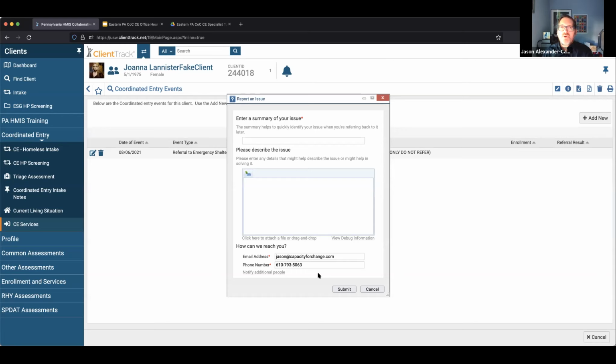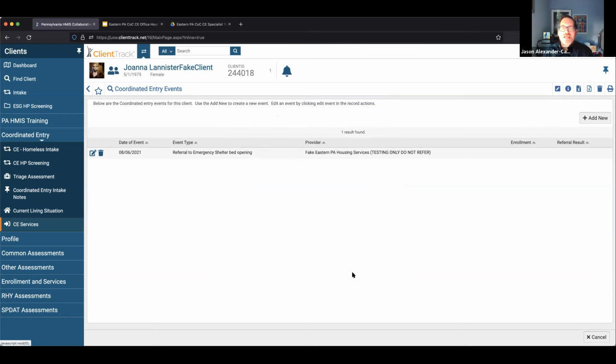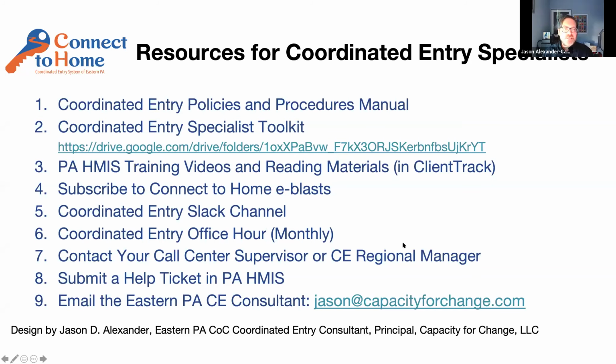If you ignore that or don't respond to it, we can't work on the ticket. We can't update you on the fix, and we can't ask you to test whether we fixed it. And then finally, the last thing we need you to do is verify that it's been fixed so we can close the ticket and know that we've successfully resolved the issue. So that's how help tickets work, and they're really important, especially for working in HMIS and when you have HMIS related issues, challenges, ideas.